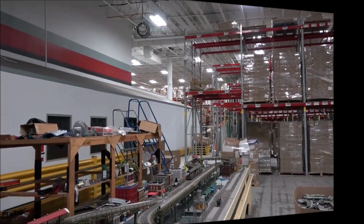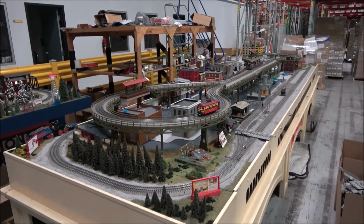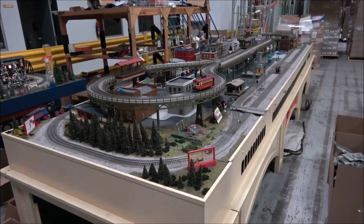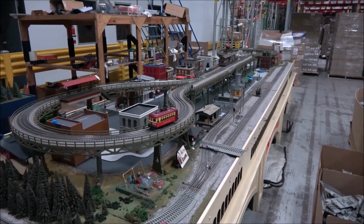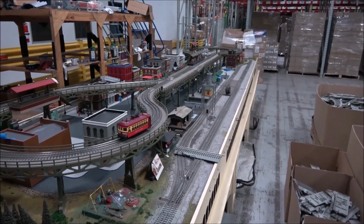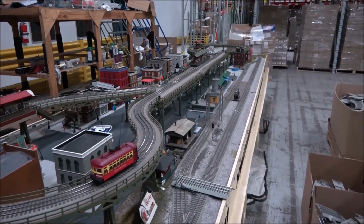So we've come to a different area of the warehouse. We have a display here that we're currently working on. While we don't have an operating public train display here at the main office, this is one that we're rebuilding and getting ready to go on the road again. This will be making its public debut in a few more weeks at York, Pennsylvania, at the TCA meet there. So you get sort of a sneak peek here of this.